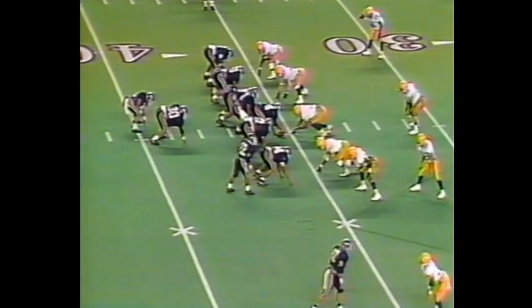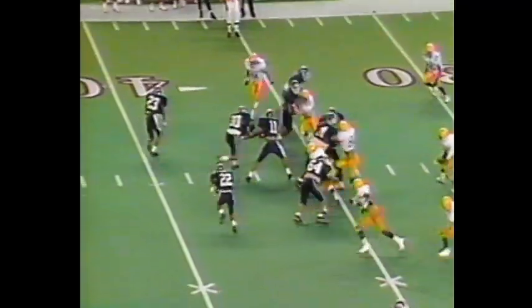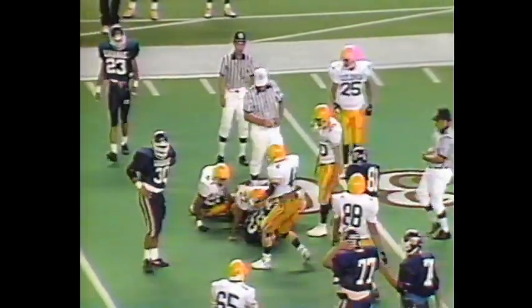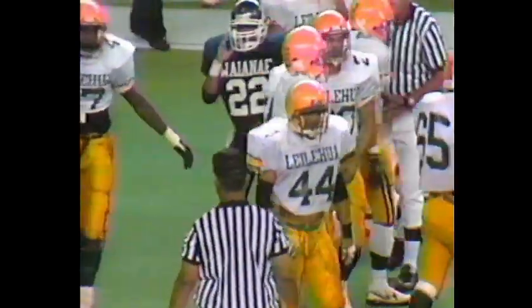Omias in the backfield along with Orlando Newman, dual running backs. Receivers split to the right side. On the option, it is pitched back to Keith Cordero. And Cordero is brought down just outside the 30 after a gain of about 5.